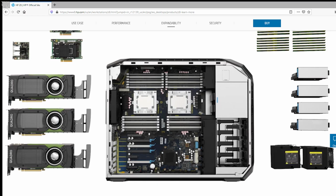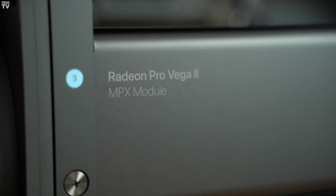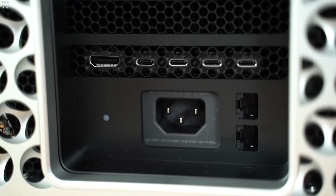If I have a big tower from Dell, HP, or Apple, I expect to be able to put hard drives inside the computer system. Why would I want something that big and bulky and then also have to have an external RAID system? If I spend $10,000 on a computer system, I expect it to have support for dual CPUs as well. Apple's graphics cards are the only ones out there that have Thunderbolt 3 ports that are required to power the Pro Display XDR.